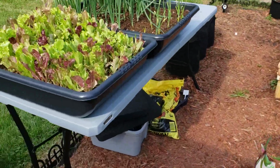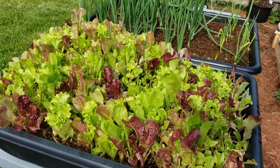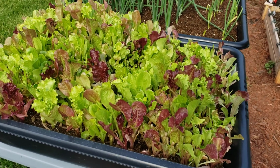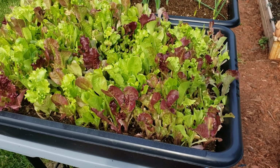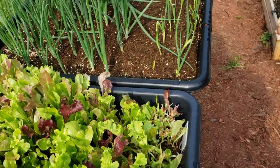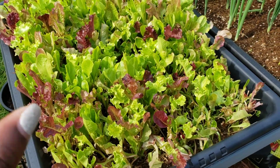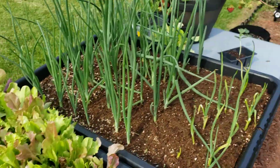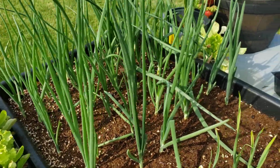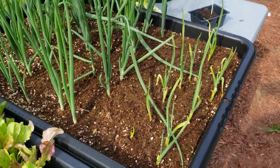And over here is the salad bowl. That's what I call it. And I think after I do my next harvest on that, I'm probably going to be done with it because it's getting hotter and I don't expect that I'm going to get much more. I've actually harvested about 3-gallon bags of this stuff already. And then here I have some onions. These are onion sets and garlic sets in there.